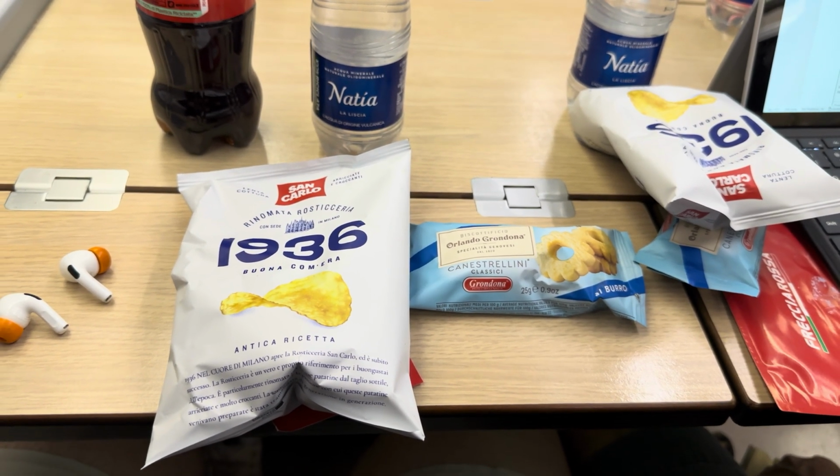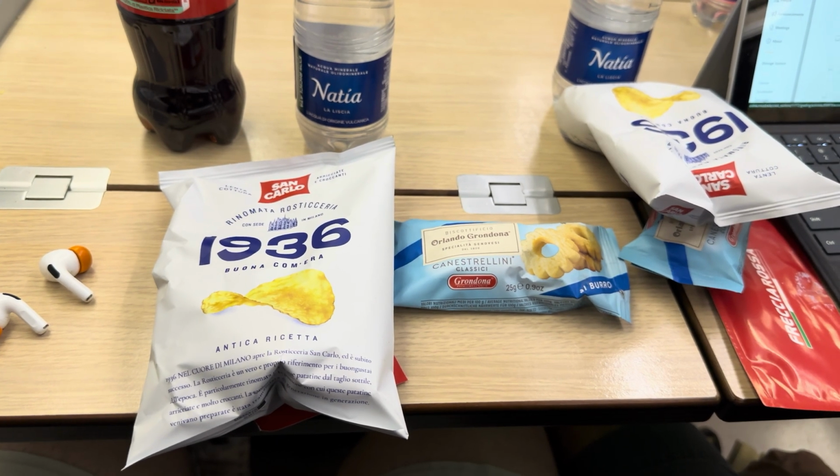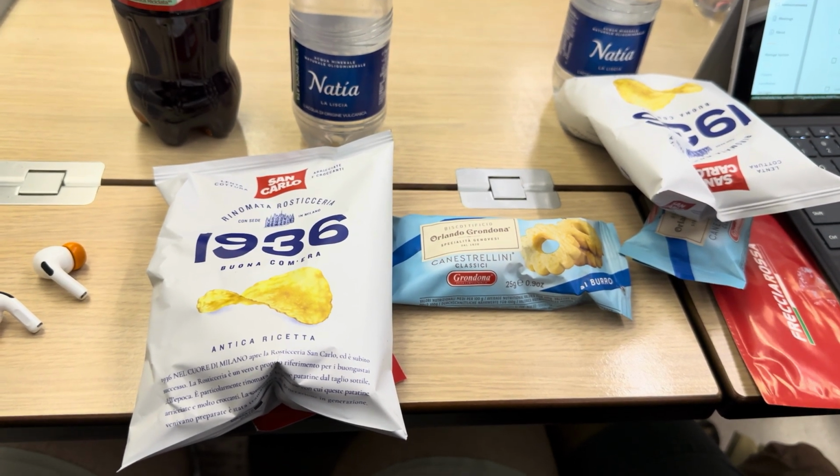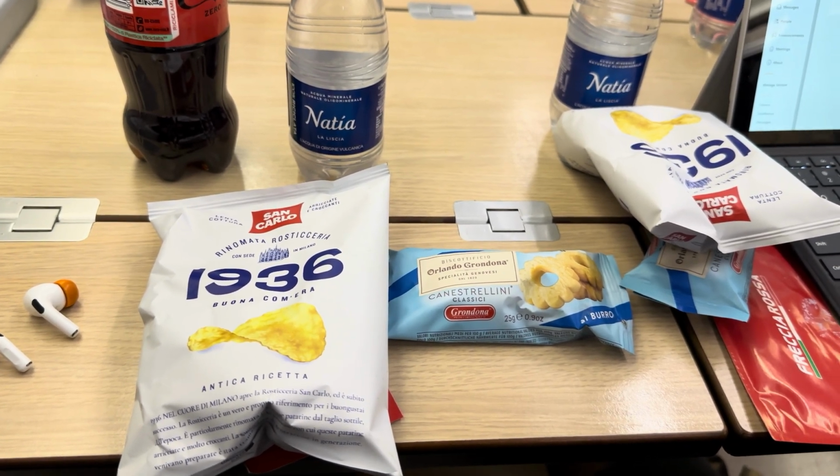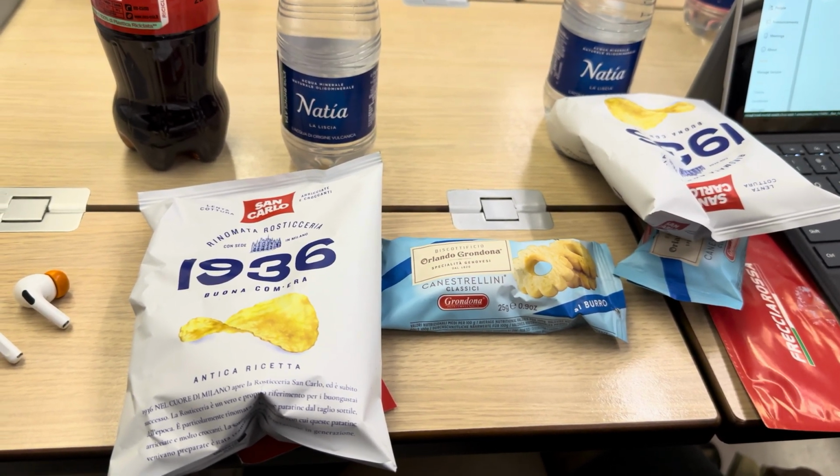We paid a little extra for the premium car, which actually was not that much extra. But they gave us cookies and chips or crisps and some water. The soda I bought myself. But that's really cool.